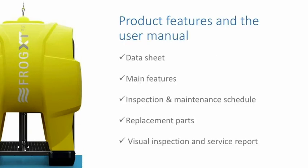Product features and the user manual. Victor will in a minute run us through the main parts of the user manual. You will all receive a copy of the user manual with this presentation, so it will be made available to you. It is a public document. All user manuals for all our products are available on our website. They can be downloaded free of charge.